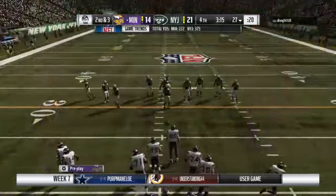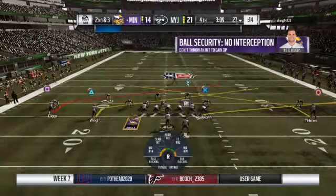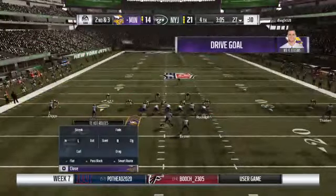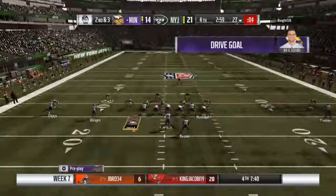Here we go. Bring the energy. Yellow. First. Listen to me. Lino. 2. Gun.